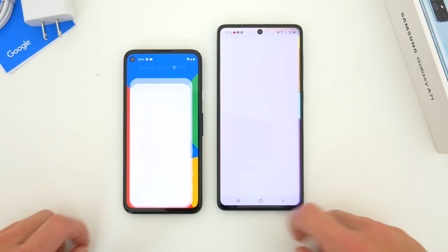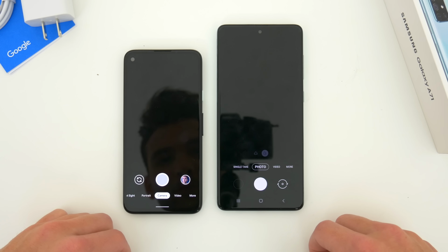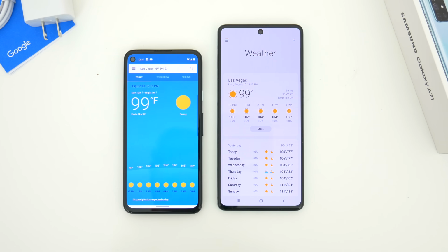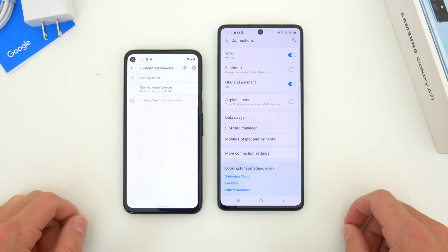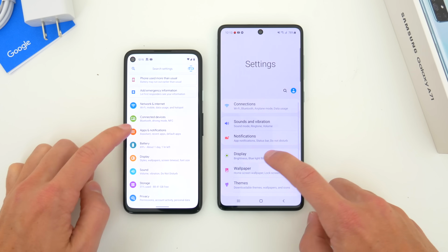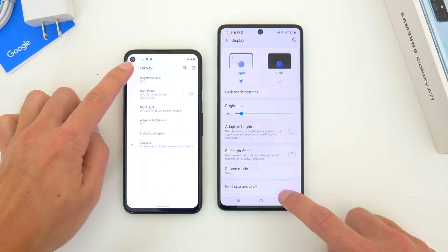It may not always be the faster device in launching apps. These two phones, speed-wise, perform almost identically, it seems like. Sometimes the 4a will load something first, and sometimes the A71 beats it, but just navigating the UI and playing around with the phone in general, I think the user experience is snappier and more fluid on the Pixel. And I think that's just something you can expect.